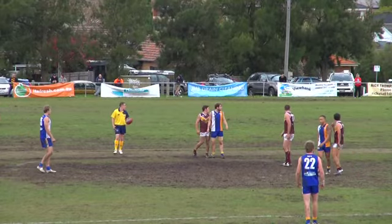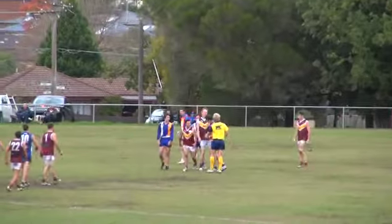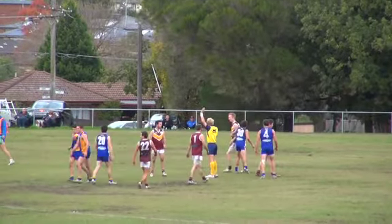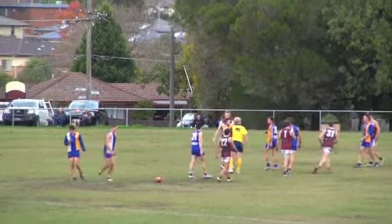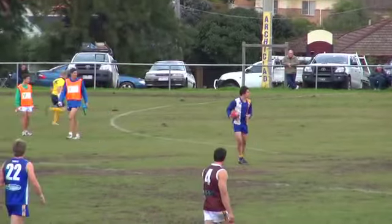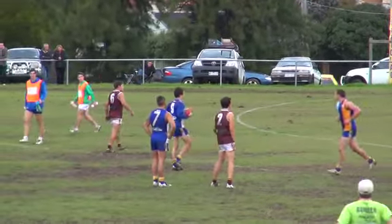Okay, ball back at the centre bounce there. Oh, there's been some interference now. The umpire down in McLeod's forward line has seen some interference to a McLeod player there, some undisciplined acts by Lower Plenty players, and as a result, it seems that Scooter White has been heavily dealt with there. Well picked up by the umpires.